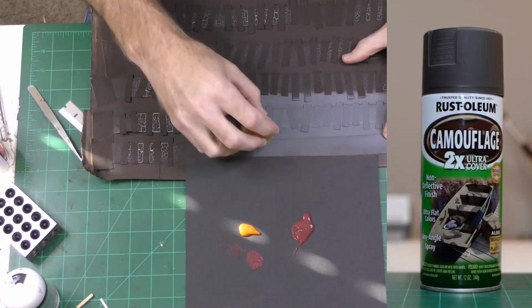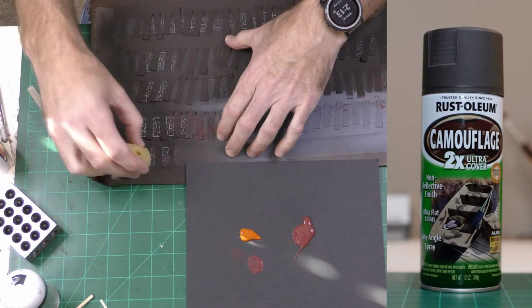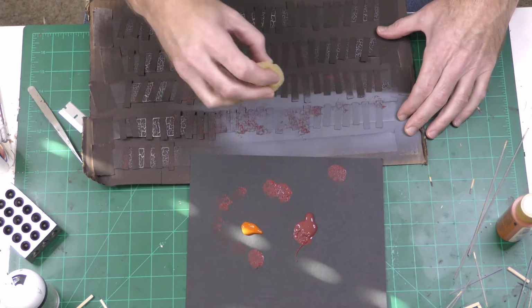I sprayed most of the pieces with brown camouflage spray paint, but some of them I sprayed with gray primer to leave them as a gray color. And now I'm applying some rust colors using a sponge.